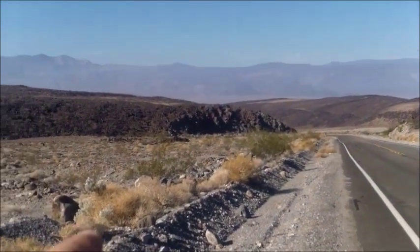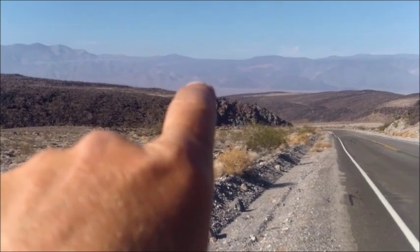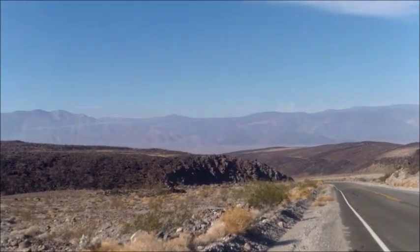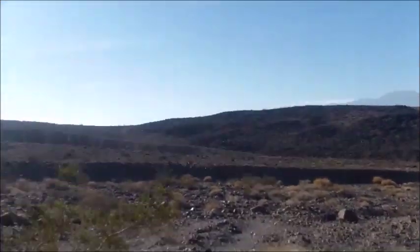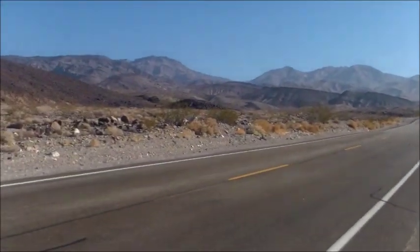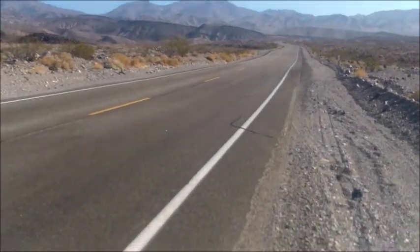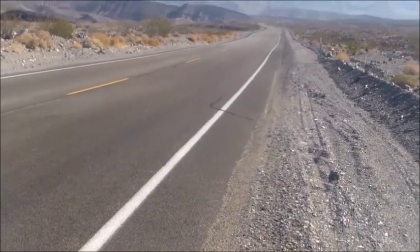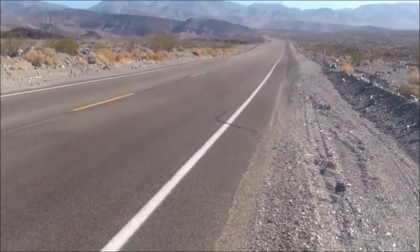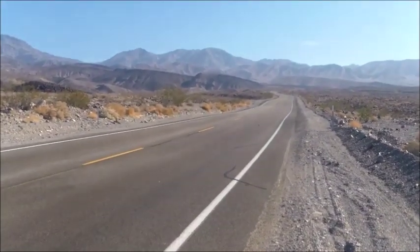About halfway up, and you can see Panamint Springs is right down there. That's where I came from, and where I'm going is right here is Town Pass. You can see there's a pretty good shoulder here. I mean, for a national park, this is outstanding. The National Park Service does everything they can to discourage bicyclists from entering the national park.